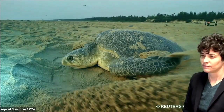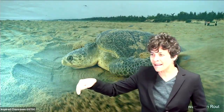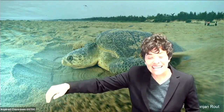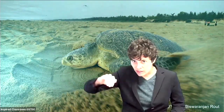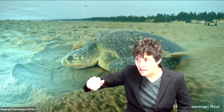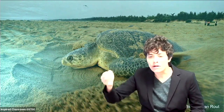Once they get up onto the beach, they use their back fins to dig a hole. And they dig a hole about 40 inches deep, quite a deep hole. And it's really interesting how they do it. They use their back fins like hands, and they cup the sand and they throw it out, and they dig a big hole, and they lay anywhere from 80 to 120 eggs per nest.